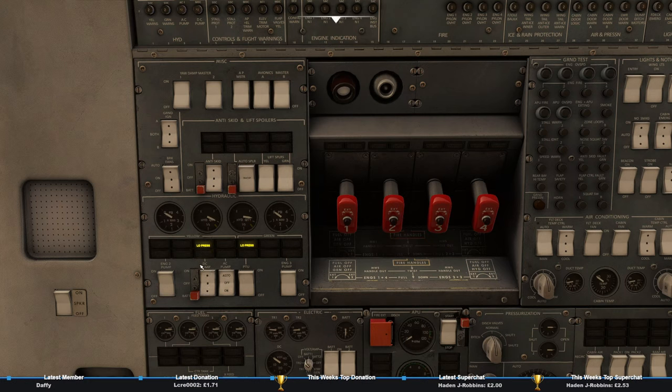Ocean 5 Hotel Romeo, turn right heading 170. So what I'm going to use now is the pitch trim. So disconnect IS hold. Bring the throttle back a bit, pitch up slightly. There's the turn onto the localizer, I think. Yes, it's good. Alright, we're looking good here.